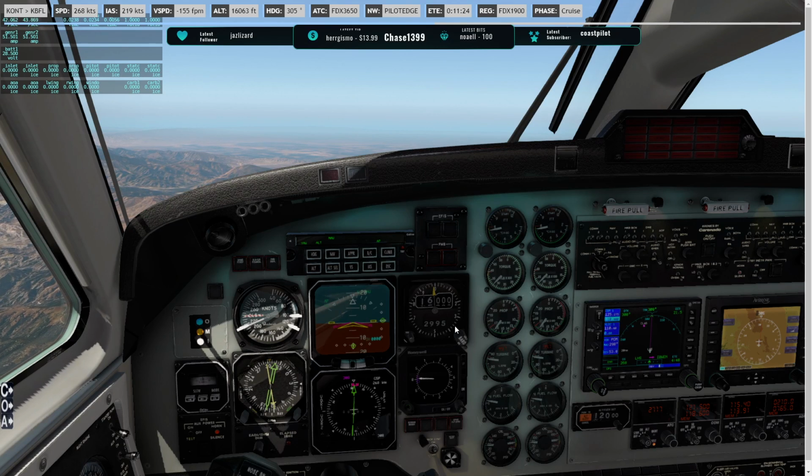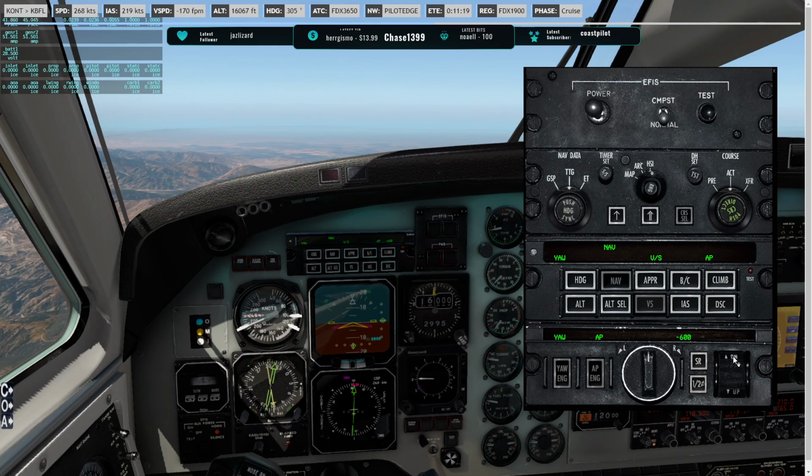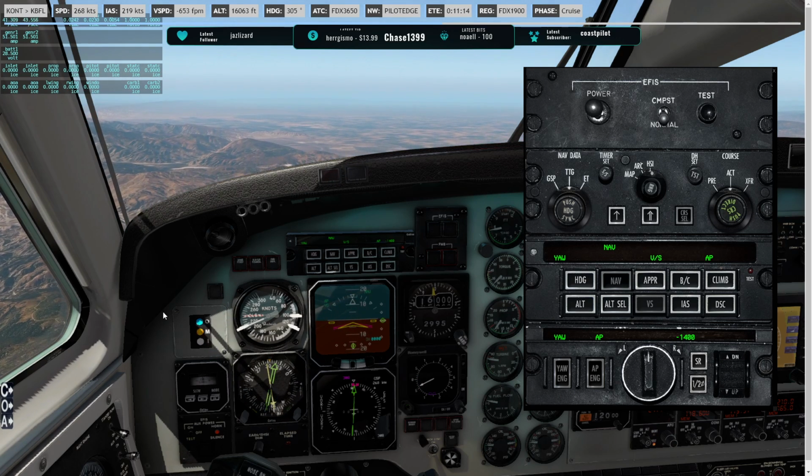And I'm going to use the altimeter. Down to 10,000 and switch to Bakersfield 118.8 approach.